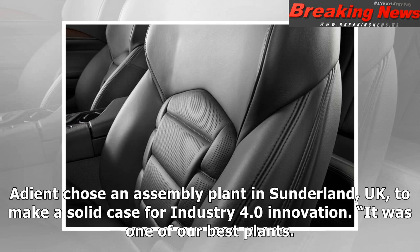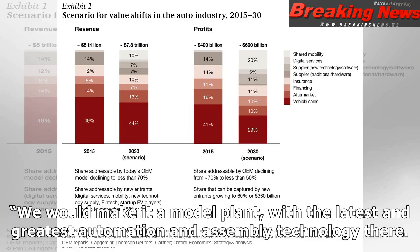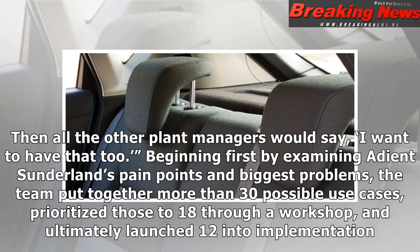"It was one of our best plants. If we could drive an additional 5% conversion cost out of there, then you have something," said John Moulton, Vice President of Operational Excellence at Adient before he retired about a month ago. "We would make it a model plant, with the latest and greatest automation and assembly technology there. Then all the other plant managers would say, 'I want to have that too.'"